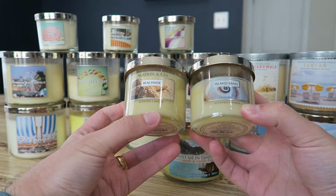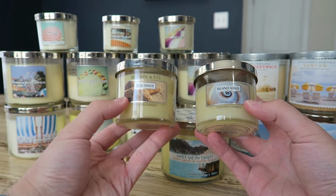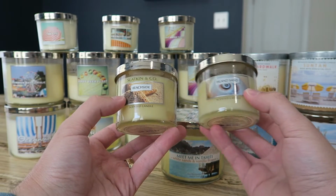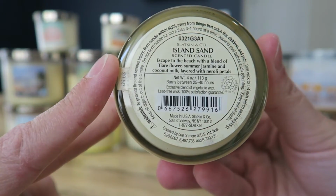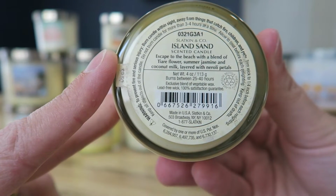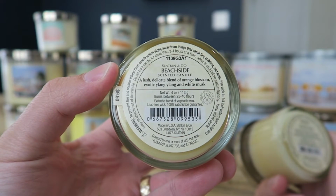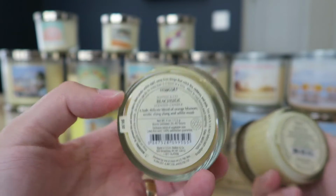Notes close, but not the same. Beachside went wide in 2010. Island Sand did not, but then Island Sand did come out in 2012 as White Sands. So that's a bit of the history there. You can even see the notes on this Island Sand from late 2010: tiare flower, summer jasmine, coconut milk, and neroli petals. Beachside, which is one of my all-time favorites, even though it's kind of a grandma blend, is a delicate blend of orange blossom, ylang ylang, and white musk.